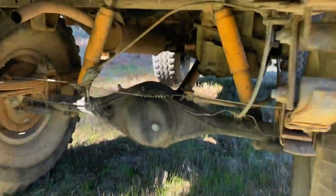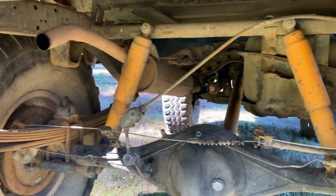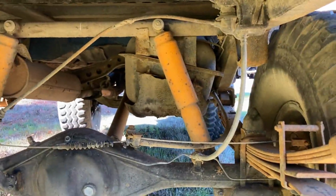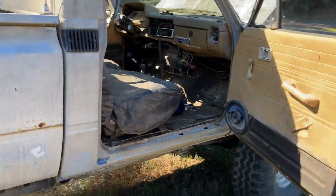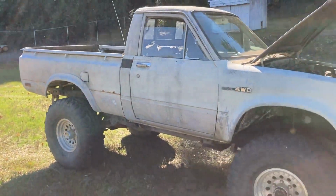You know, underneath it looks okay. It's an old truck. I've got to get another muffler because that muffler is barely even attached. There's just like a hole in the back where the pipe goes. You know how that goes. So anyway, that's the truck. Gonna need a lot of work, but I know we can do it.